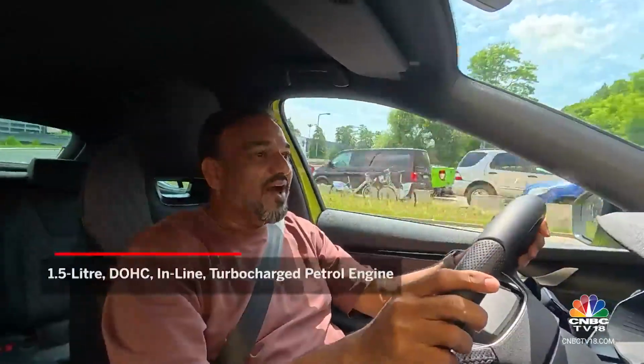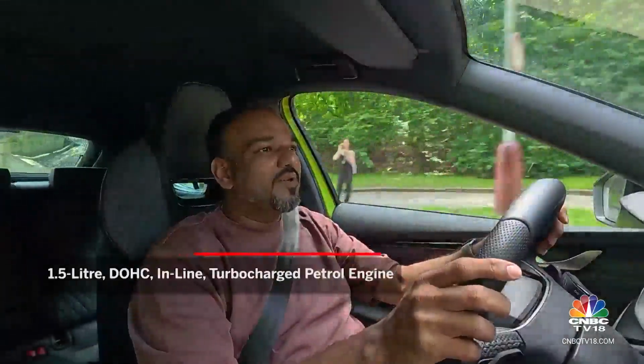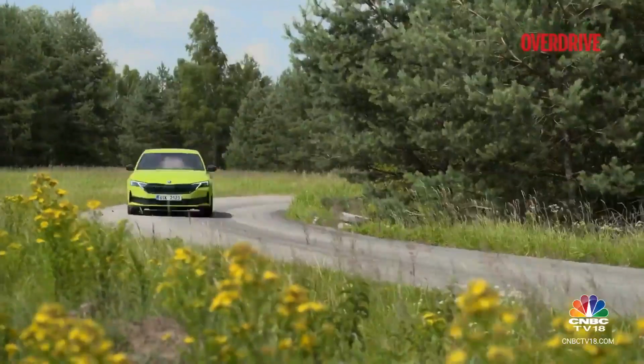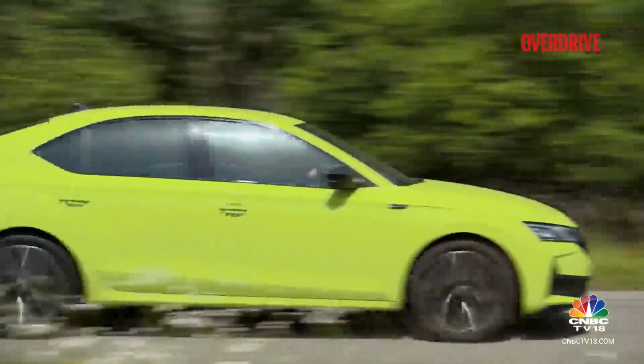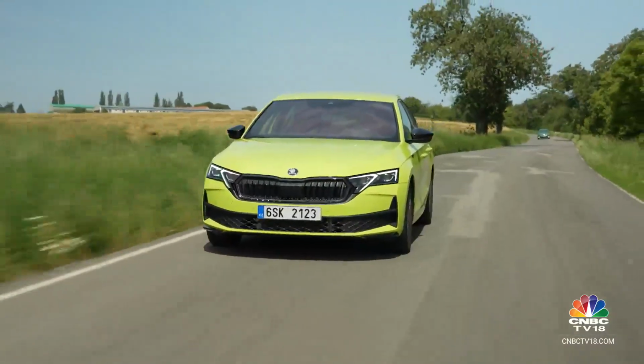Similarly, the engine also sounds very humble when you compare it to the RS. It doesn't have the crackles and the pops that you get with the RS, but it's still a nice sounding engine. It's still a nice sounding motor. The way the engine performs on the highway, around some of the twisty roads, some of the winding roads that I've driven, even on city stretches, the engine performs so well. Thankfully, we have that engine on the Slavia.